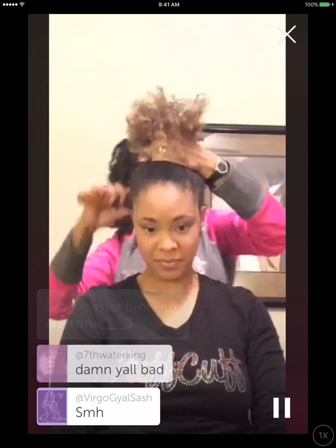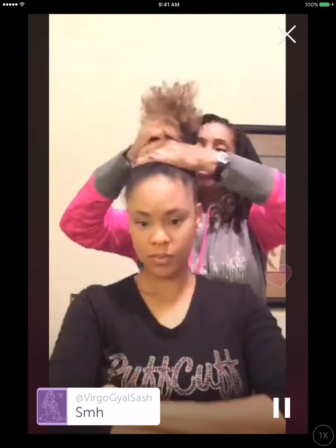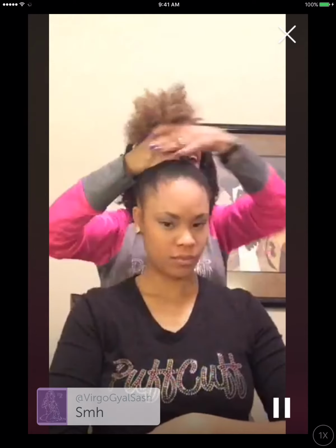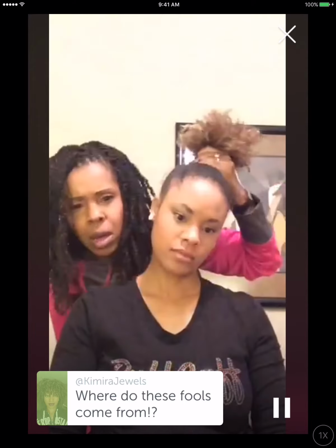So right now we're doing the top bun. And we've got two ways to do the top bun. I've learned a couple different ways to do it.